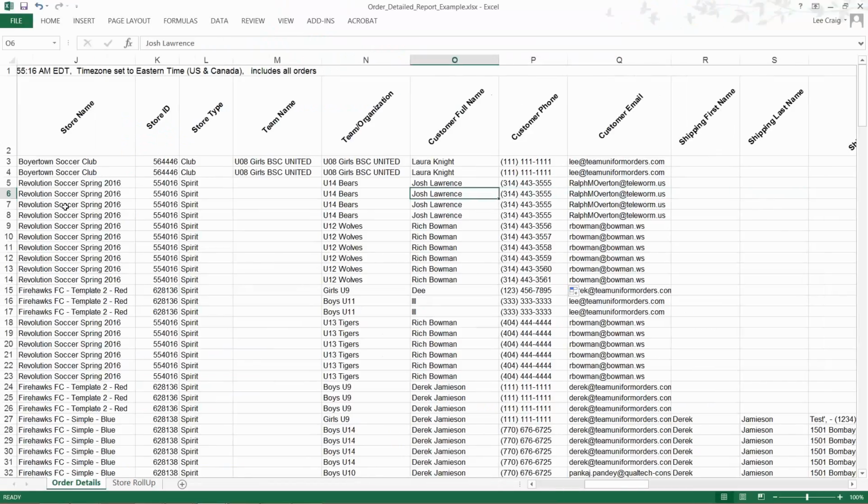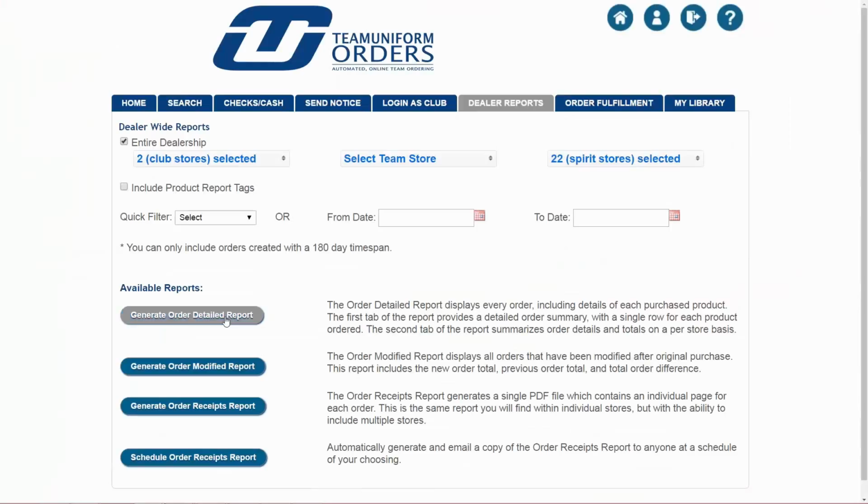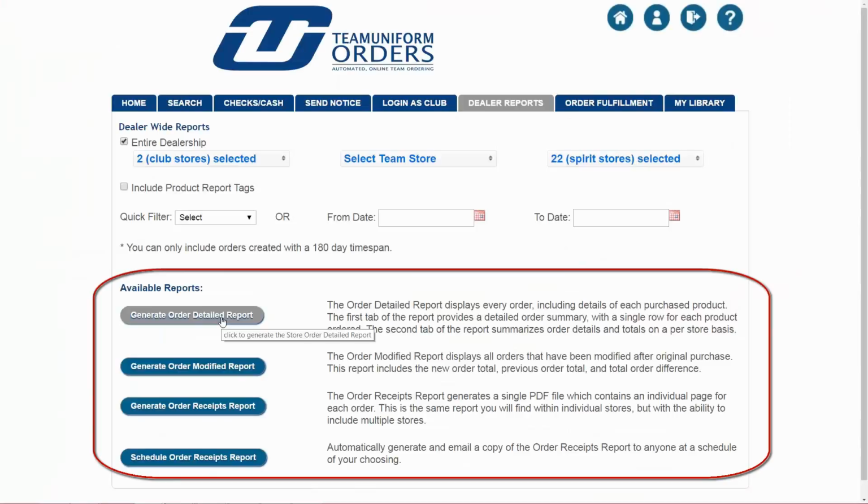You'll see the customer contact information, so this was something that a lot of our dealers needed. It's a really good way to generate all of the emails across all of your different stores if you needed to remarket for any reasons, to share any other store links, for instance. You would be able to reference and generate this particular report. So again, that's the order detailed report that we were just looking at.